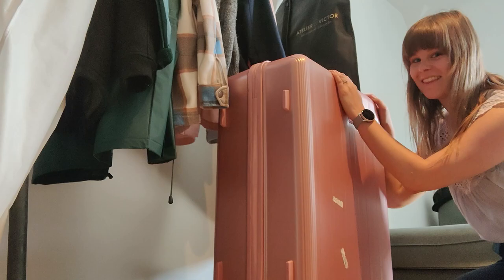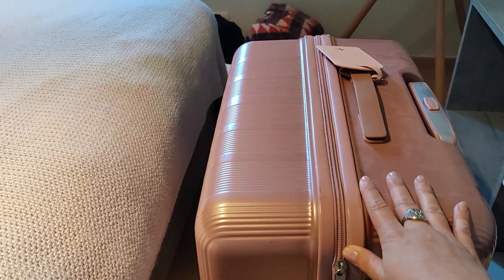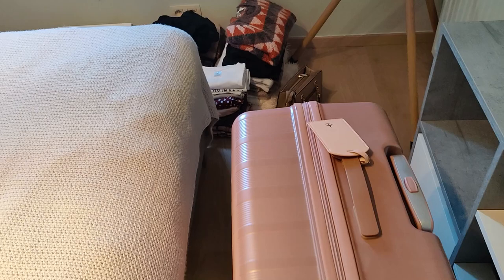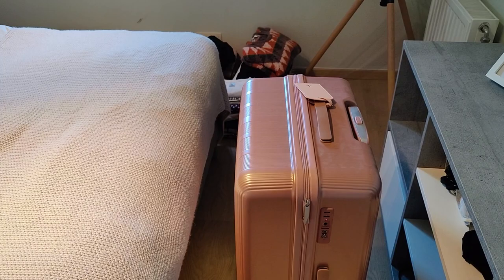So we're gonna use this huge suitcase that I have that we use for big trips, which we won't be doing in the upcoming months. And I'm gonna use it to store all my winter clothes in here. Suitcases take up a lot of space, especially if you don't have an attic. So it is the perfect space you can use for your winter clothes.